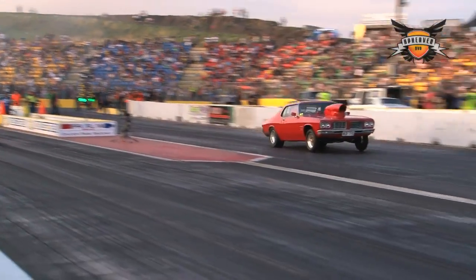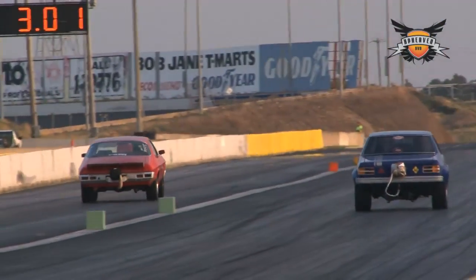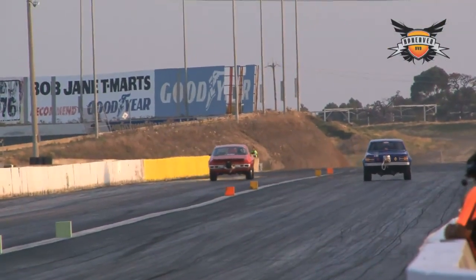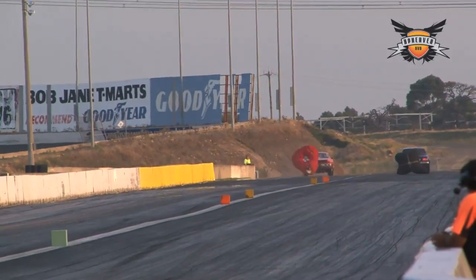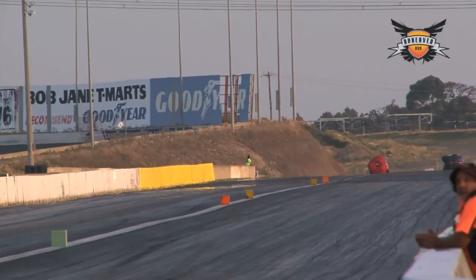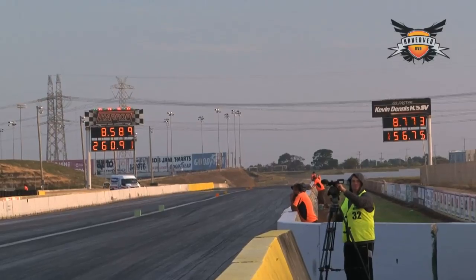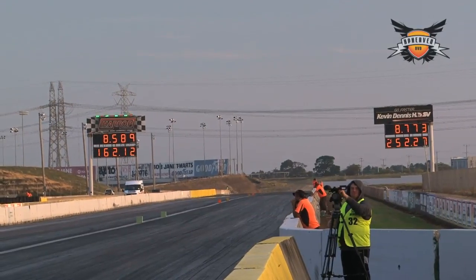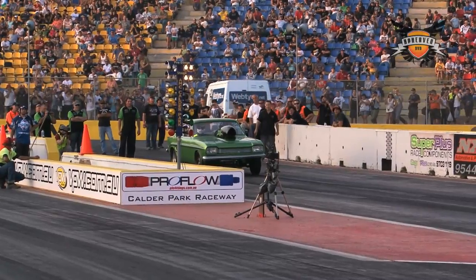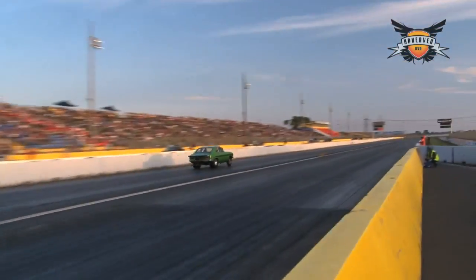Number two versus number four. It is a massive hole shot to Haistead in the HQ, like 0.4 seconds. Yeah, nailed him on the line. He did indeed. 858 for Haistead. Consistently into the eights. In fact, went 855. Now that 858. Johnny Habib, 877, 874, 874. But they've got a smaller cube engine in it now, but he's giving it more off the start line, revving it harder. That's a nice lead for Danny.